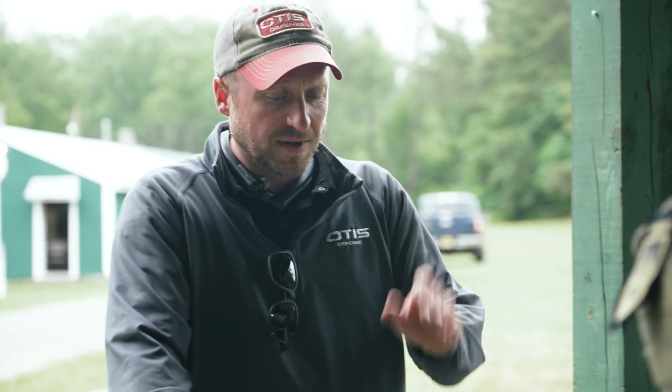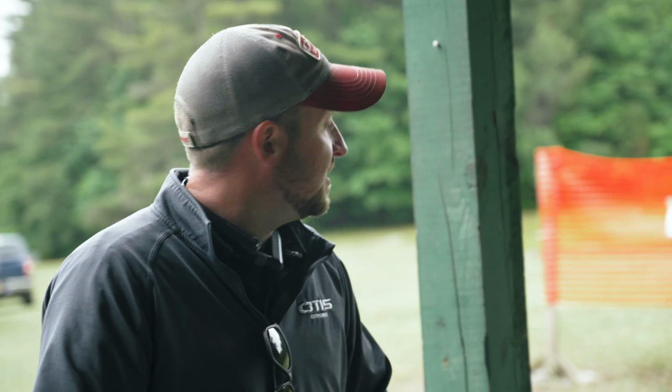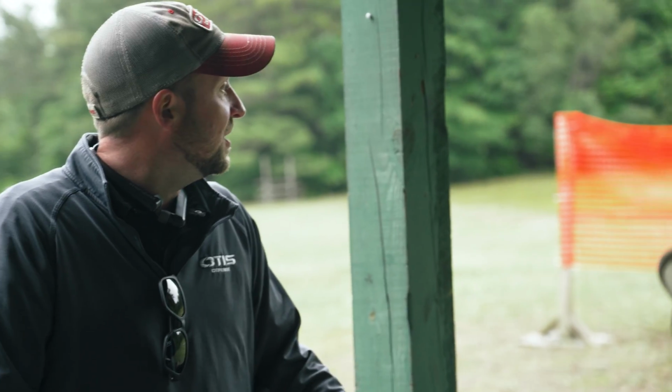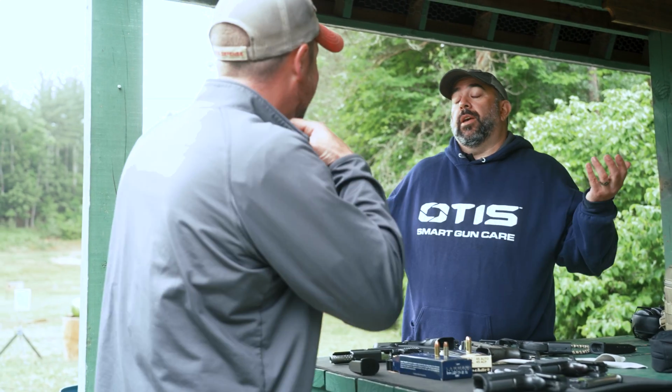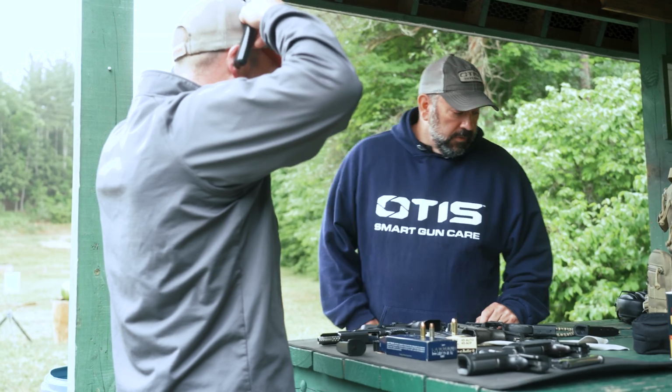We're running full metal jackets here. I do have some hollow point for 9, but we can shoot a couple things and pay attention to the recoil a little bit and the different characteristics of the 9 and the 45. If you're gonna twist my arm, okay, we'll shoot. We gotta do it. All right, let's get our ears and our eyes on.